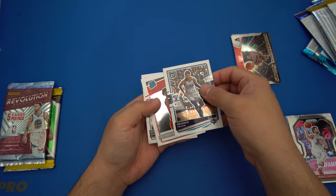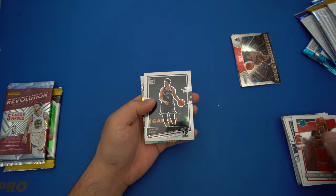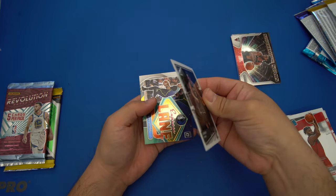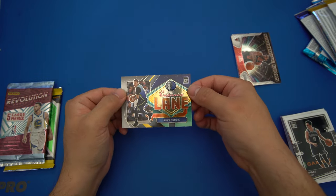Devonte' Graham, Patrick Williams, rated rookie, Landry Shamet, looks like, oh, that's a single card, and a Luka Doncic, Express Lane.